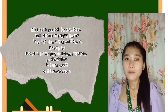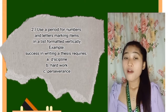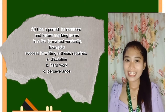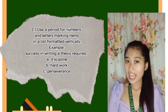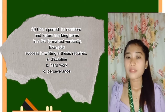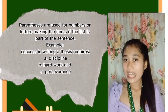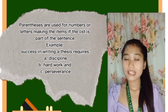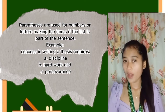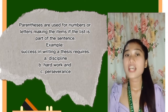Number 2. Use a period after numbers and letters marking items in a list formatted vertically. Example: success in writing a thesis requires A. Discipline, B. Hard work, and C. Perseverance. Parentheses are used for numbers or letters marking the items if the list is part of the sentence. Example: success in writing a thesis requires (A) discipline, (B) hard work, and (C) perseverance.